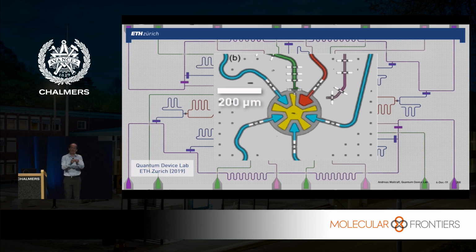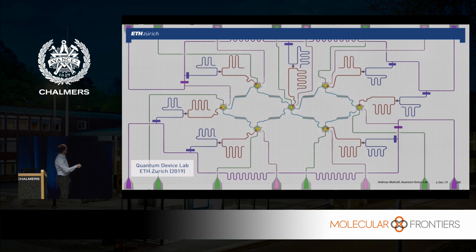A line is essentially a narrow, few micron wide superconducting metal wire that lies on your chip and that connects capacitively from one of these yellow qubits through this line. And this particular line then moves up to this other qubit. These two are now capacitively coupled to each other, and you can use this capacitive coupling to realize logical gates between the qubits.